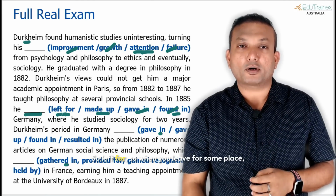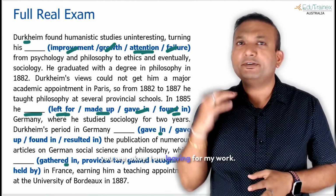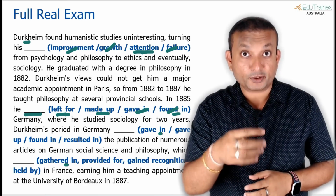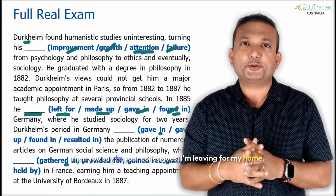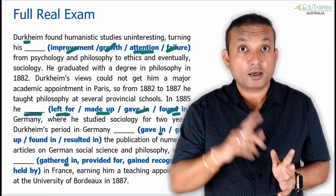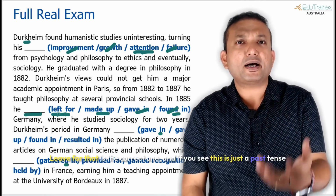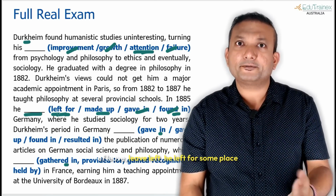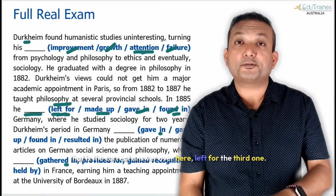So left for. When you leave for some place, you say, okay, I'm leaving for my work. Or when you are in the office, then you say to your colleagues, I'm leaving for my home. Leave for, that is the correct one. And this is just the past tense of leave. Leave, left. He left for some place. So that is the correct answer over here, left for.